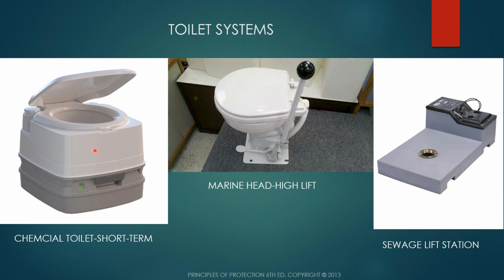The porta potty is okay, but it's short term. A marine head is a high lift. These are about $2,000. They do work well, and they last a pretty long time. This actually has a long handle on here. This will pump up about 30 feet. You still have to replace the gaskets and the bellows down here, but it's a good system. It's used on ships.